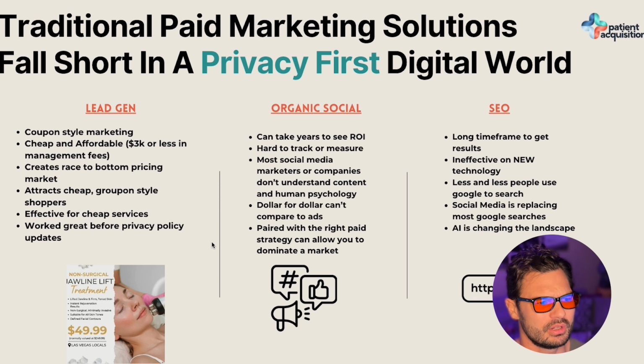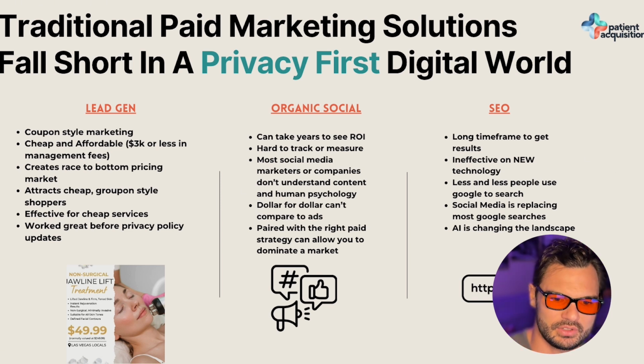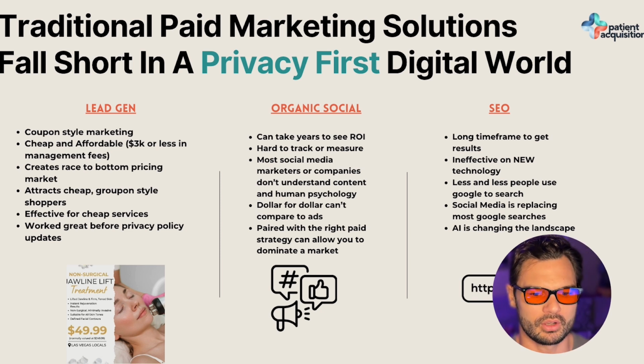So SEO, long time frame to get results. I'm not saying don't do it, but it's just not the best way. Like, that's a long-term play. Crack paid ads first. You're going to get significant lift in your revenue, and less and less people are just using Google, right? I don't even use Google for really anything except looking up restaurants or local businesses. If I want to look up some information on something, I'm going to AI. I'm going to YouTube. I'm going to social media. And AI is completely changing the landscape. We even teach you how to leverage AI in your business if you join one of my coaching programs.